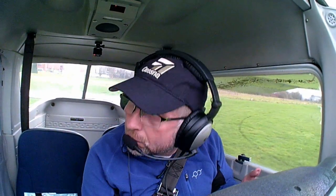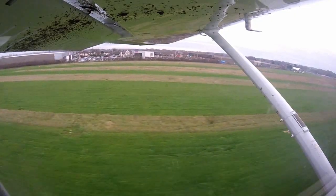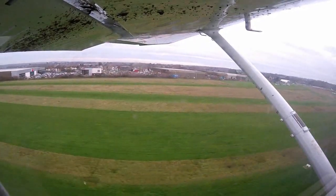Well, welcome to this flight. This is my first flight since the end of lockdown number two, a flight from Rochester Airport. Just going for a local flight just to get back in the air. Taking off from runway 20 at Rochester, and the plan was to head south.